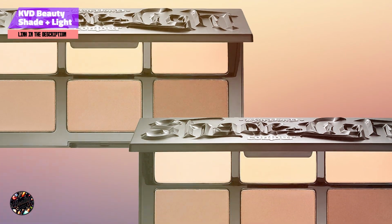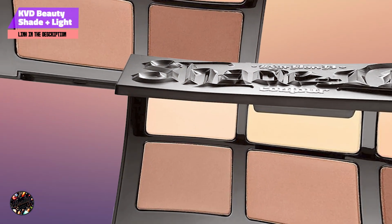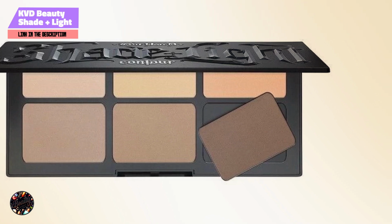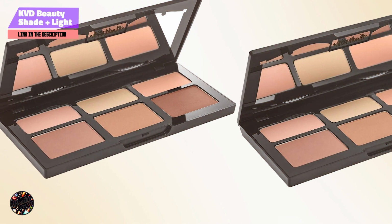Key features: this palette includes 3 contour shades and 3 highlighting powders, each with a buttery matte finish. The powders are highly pigmented and blendable, making them suitable for various skin tones. The refillable pans ensure you can replace individual shades without repurchasing the entire palette.